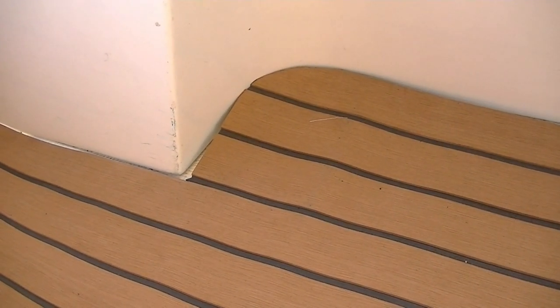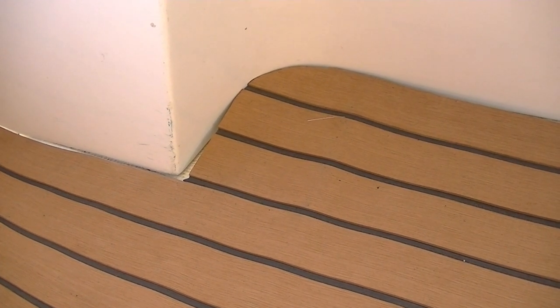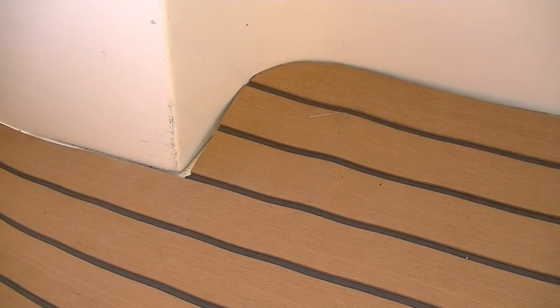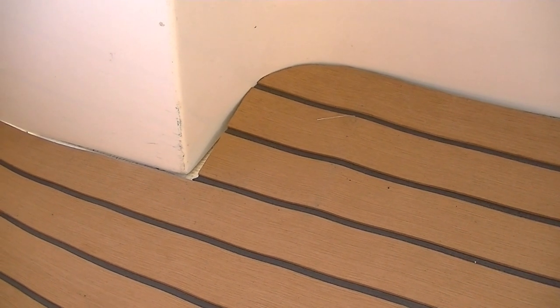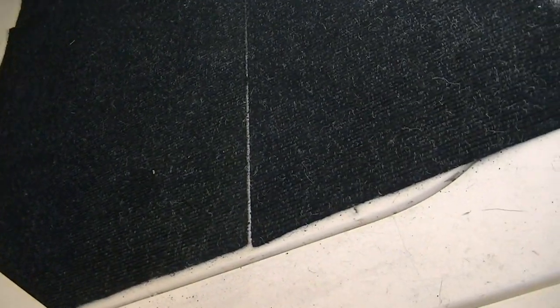So this is the corner I traced out from the old carpet. It's going to be the beginning point. I've got a bit of fiddling around to do to make that fit correctly, but what I'm going to do is fit this corner first and pattern out around the doorway. Then I'm going to take it back to this line here, then I'm going to cut out the basis of the opening engine door, which is underneath here. This is the most difficult corner to do. Once we've done this, we've got a really good pattern to move on and carry on with the rest of the boat.